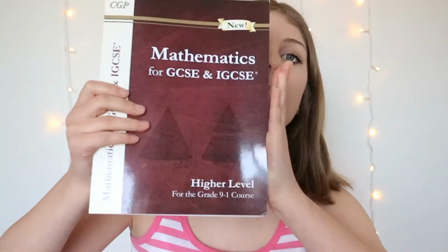So the revision book that our teachers recommend at my school is this one. It's mathematics for GCSE and IGCSE high level, because that's what I'm doing for the grade 9 to 1 course. I'm the first year to have the grade 9 to 1 course in English and maths, and soon it's going to be for every subject. But yeah, this is the one.